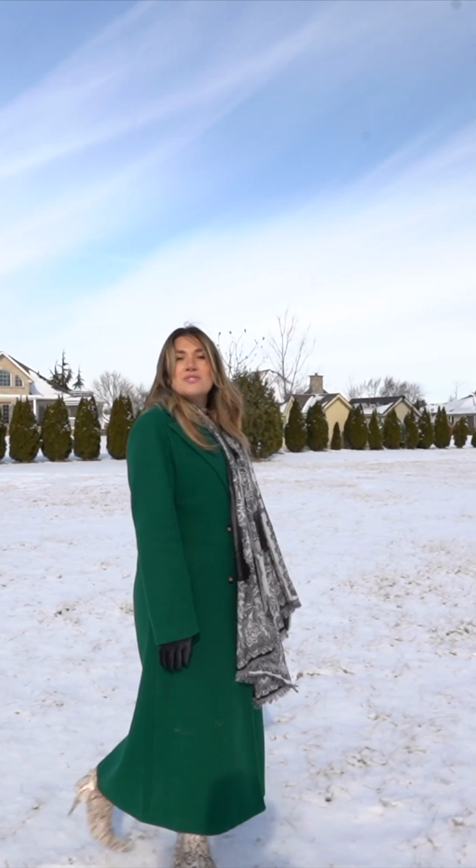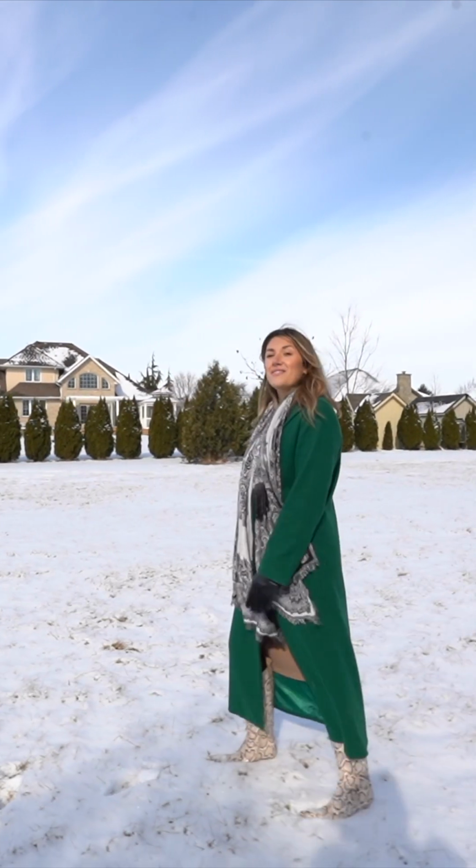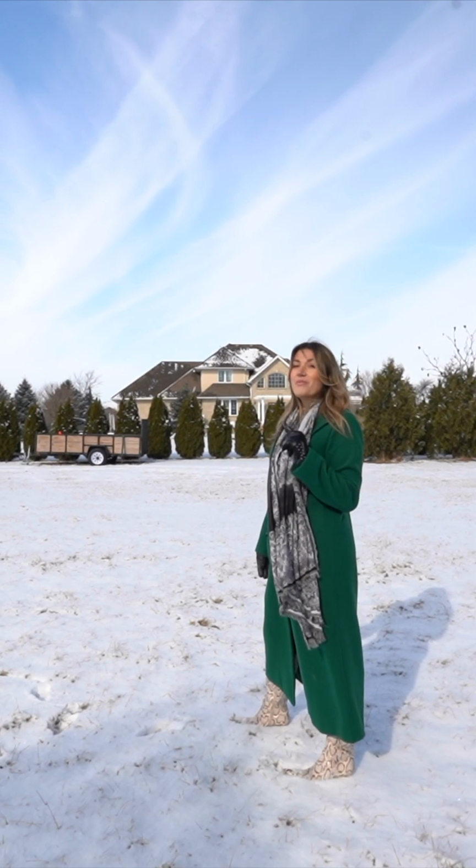And a few bedrooms for those kiddos that you'll one day have that'll absolutely terrorize the house and make it a mess. But this right here, guys, this is the dream. And this is the dream that I know you want.